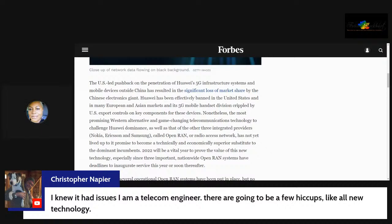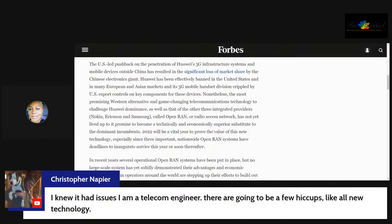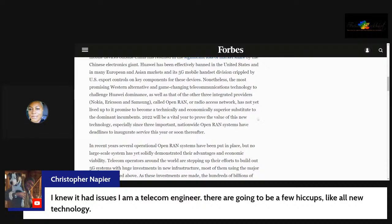Nonetheless, the most promising Western alternative and game-changing telecommunications technology to challenge Huawei's dominance, as well as that of the other three integrated providers, Nokia, Ericsson, and Samsung, called Open RAN or Radio Access Network, has not yet lived up to its promise to become a technically and economically superior substitute to the dominant incumbents. 2022 will be a vital year. Again, remember, this was the top of January.